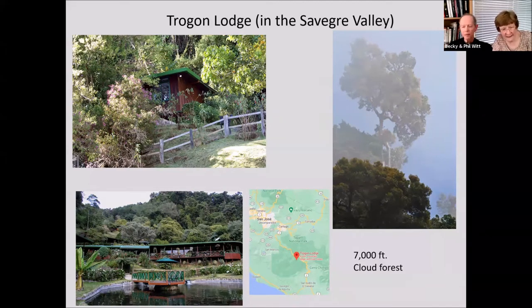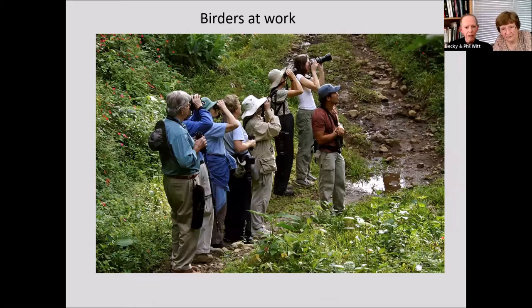To expand their clientele and to really attract more ecotourism, particularly at first the bird watchers, they planted their gardens to attract more insects and birds. And so now they're also known for ecotourism. Here's our gang, birders and photographers at work, out looking for something. I'm not sure what we were looking for there.